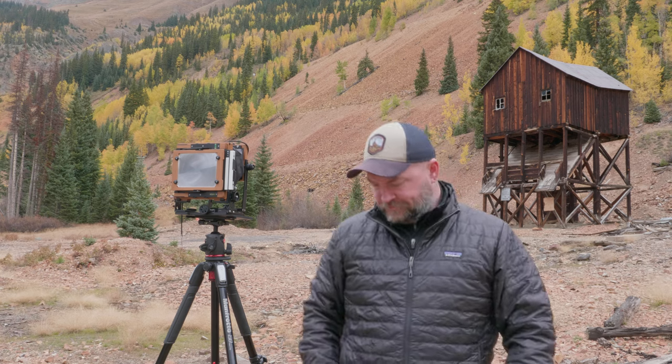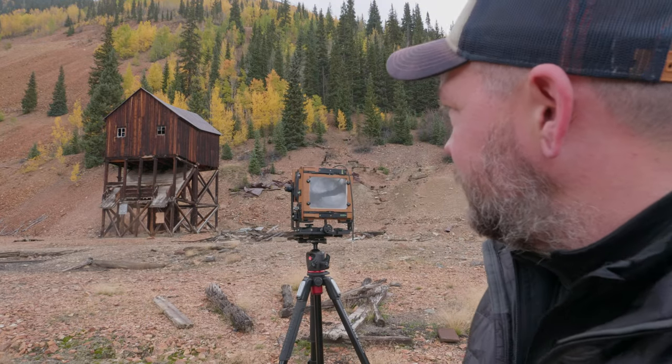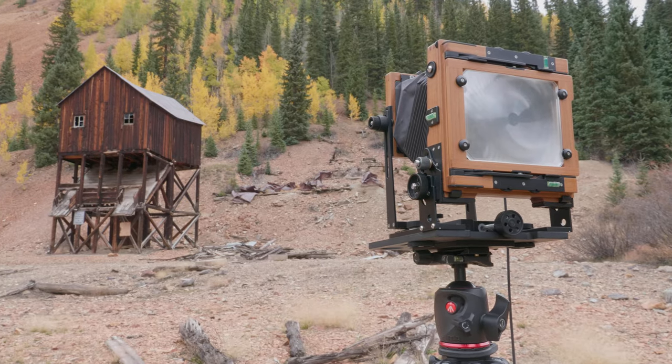This is another roadside composition, so apologies for the road noise. There isn't much I can do about it. But as I was driving by on the highway, there was this super cool looking building. I don't know what it was used for. I imagine it has something to do with mining. There's some old infrastructure in the background that's long since fell apart.